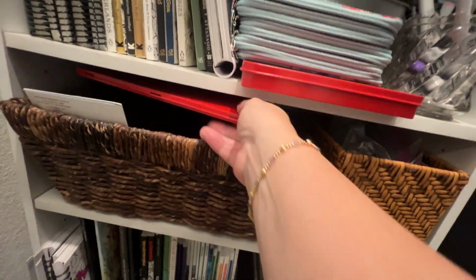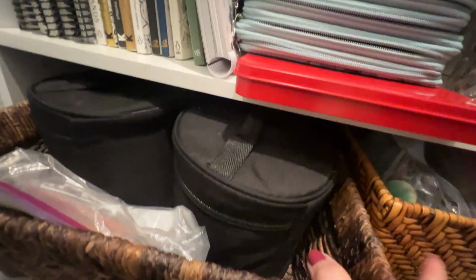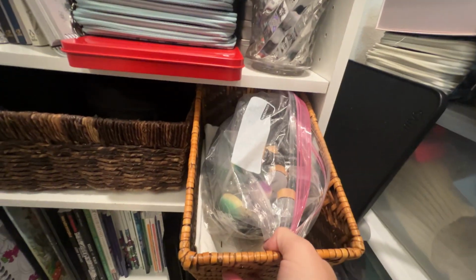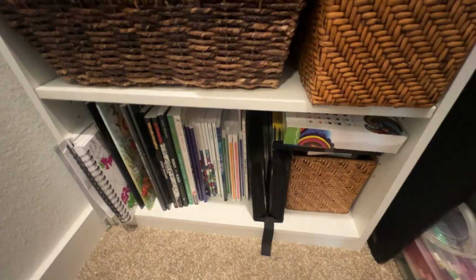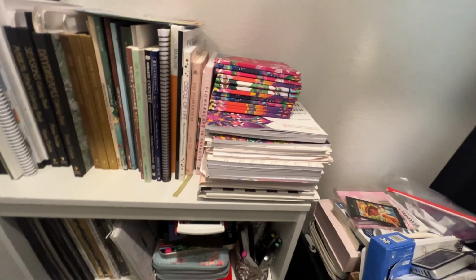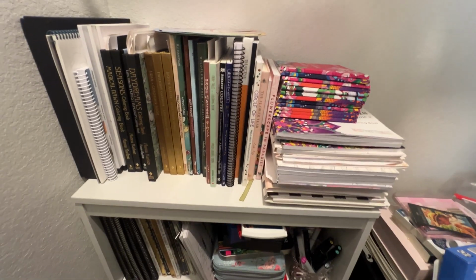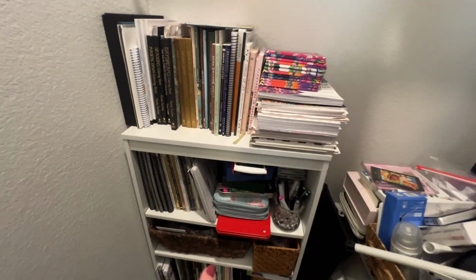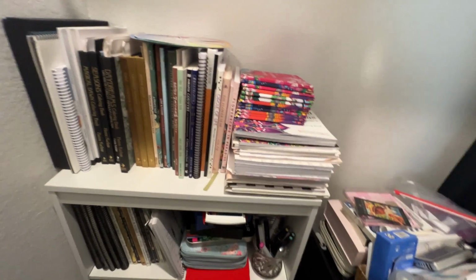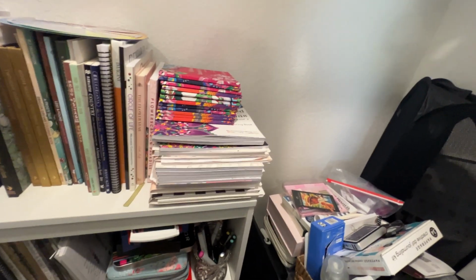Here's all of my, that's 2 cases of alcohol markers. Here's where I keep some different Distress ink supplies. So just kind of a mess, and I'm running out of room. But I keep buying stuff on Amazon, and I don't know why. I have so many books here that I have not even colored a single page in, so I need to stop. I need to go on a no-buy kind of thing.